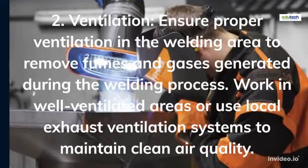2. Ventilation. Ensure proper ventilation in the welding area to remove fumes and gases generated during the welding process. Work in well-ventilated areas or use local exhaust ventilation systems to maintain clean air quality.